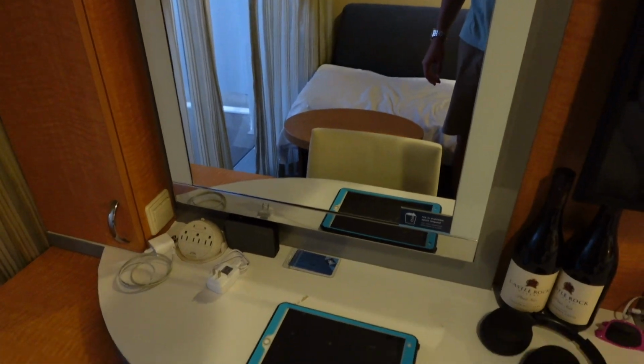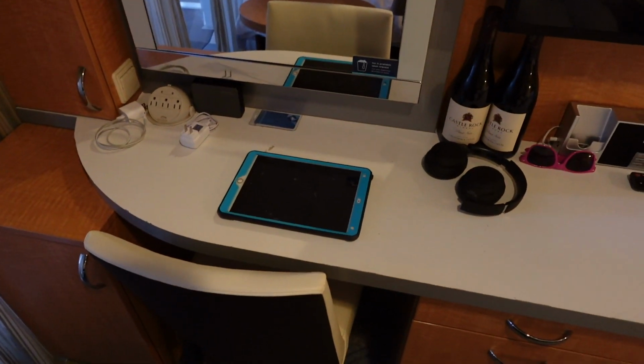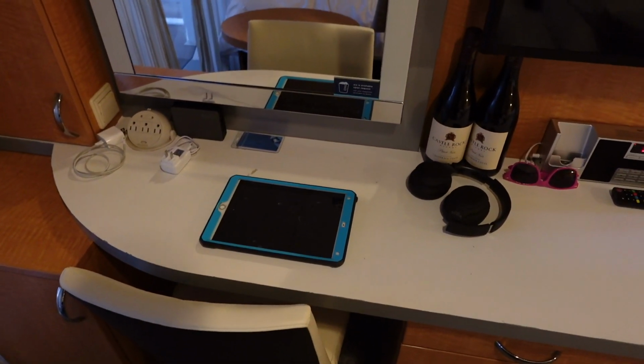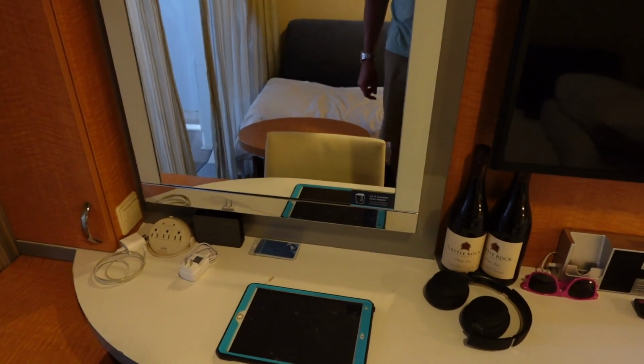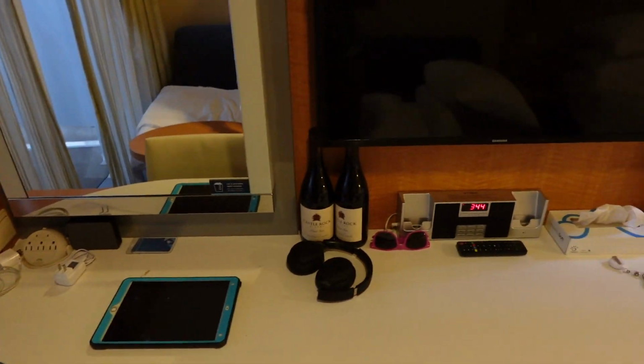Now to your vanity. This is a light up vanity, which I will shut off now so it's not blinding you. But your vanity includes the desk. You can see an iPad and some headphones there, a couple bottles of wine courtesy of Casino Royale. Thank you very much. We'll talk about power in just one moment.